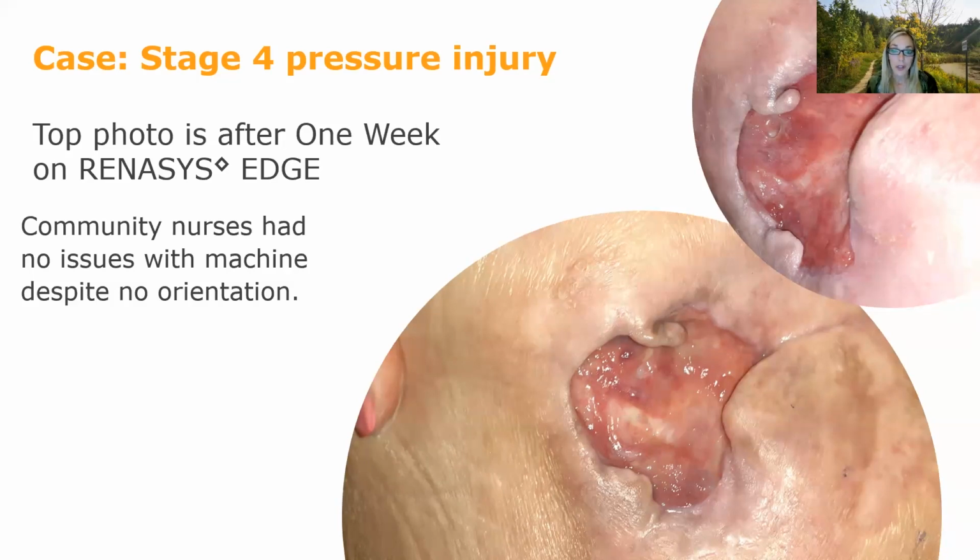So it goes to show you that with negative pressure, now I'm not saying a nurse that's never used negative pressure is going to be able to go in there without any issues, but if you've ever used negative pressure, and even the nurses that hadn't used it in a very long time, had no issue using this pump, and I gave them no review of it. So that went over very well, except for the on button.